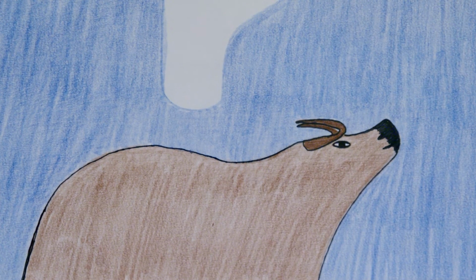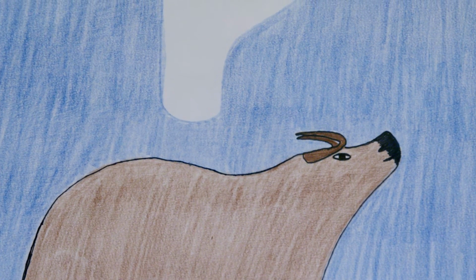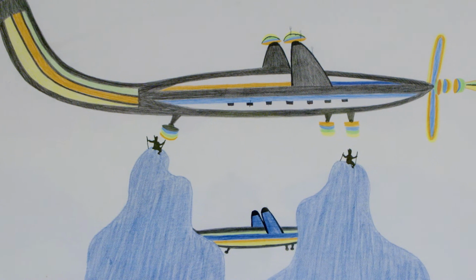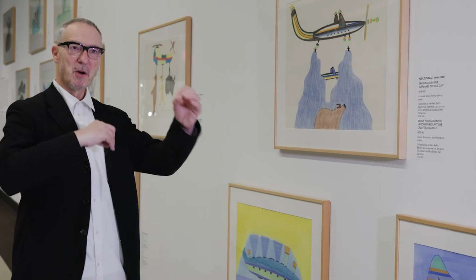In this painting, the muskox is important. The flying object is very important. The people, not so much. And so perspective gets thrown out of the window.